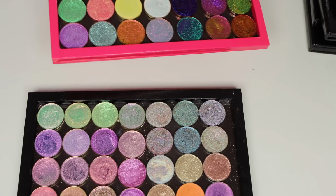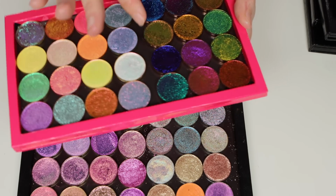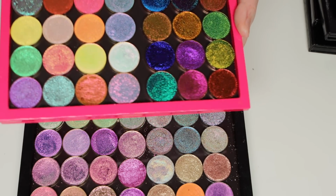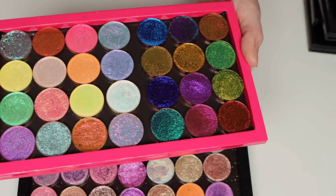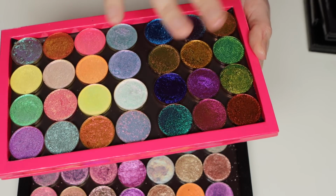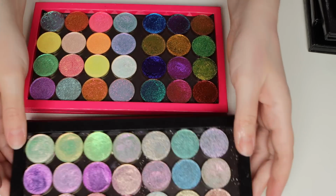So these are kind of by collection. I think these are in my Black Friday order, and then these are some of their kind of jeweled multichromes. I forget what they were called. It was like part of a collection. There was, I believe, 20 shadows at least in there, so I don't have all of them here, and I do have a dedicated video on these with swatch comparisons.